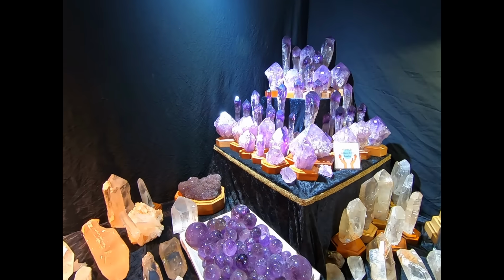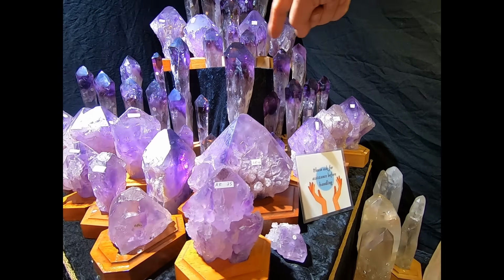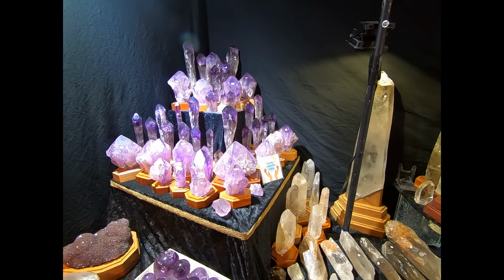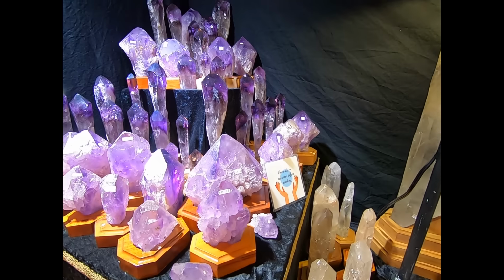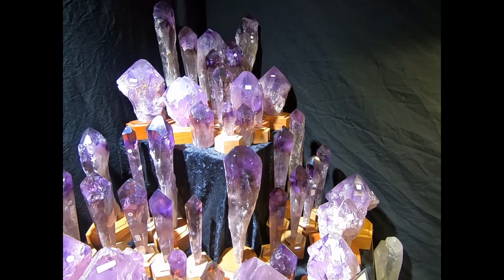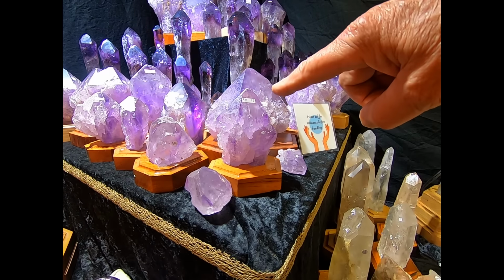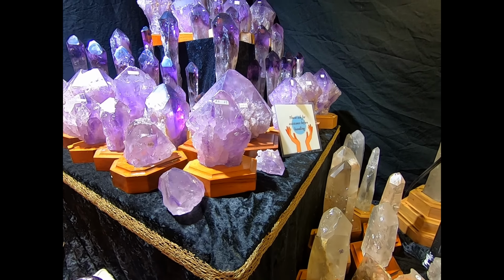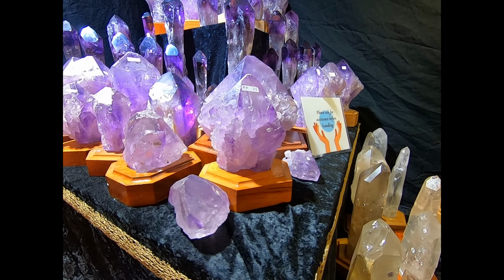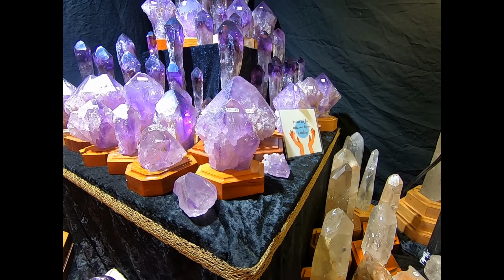So this is amethyst from Brazil? Yes. And what do you call these things right here? Metaphysical people are calling it dragon teeth. They come from Bahia, center of Brazil. And the lighter one you see is a reverse termination of trigonic amethyst. A reverse what? Reverse termination, icy amethyst or trigonic amethyst. They come from Ceará, northeast.